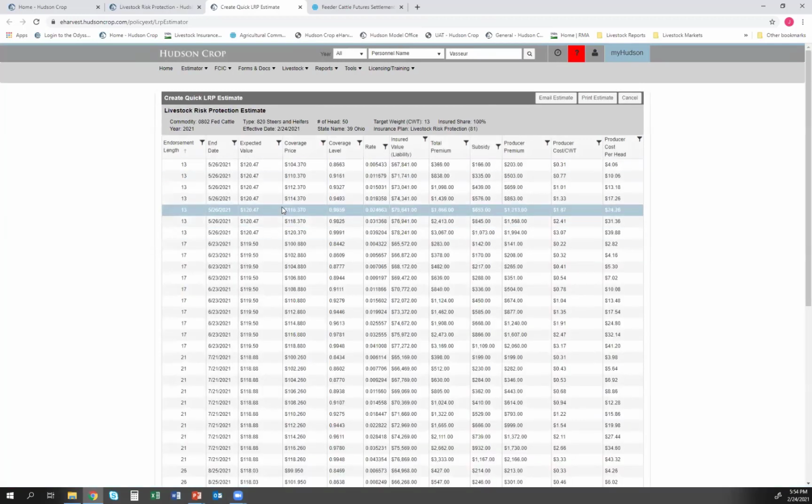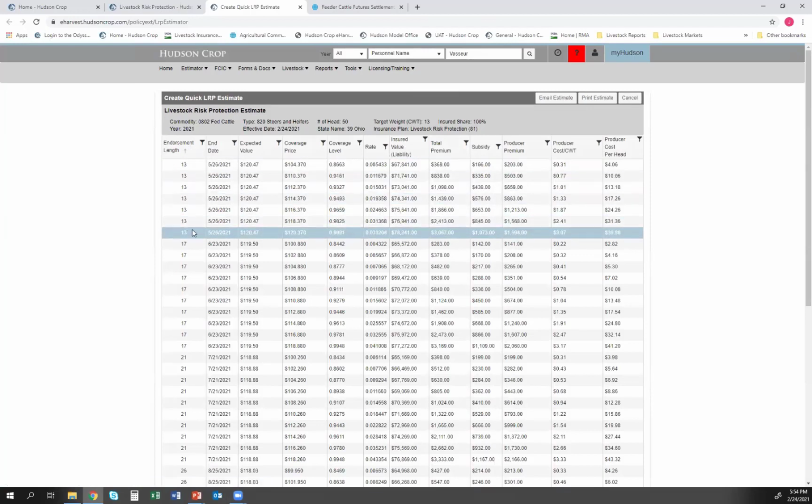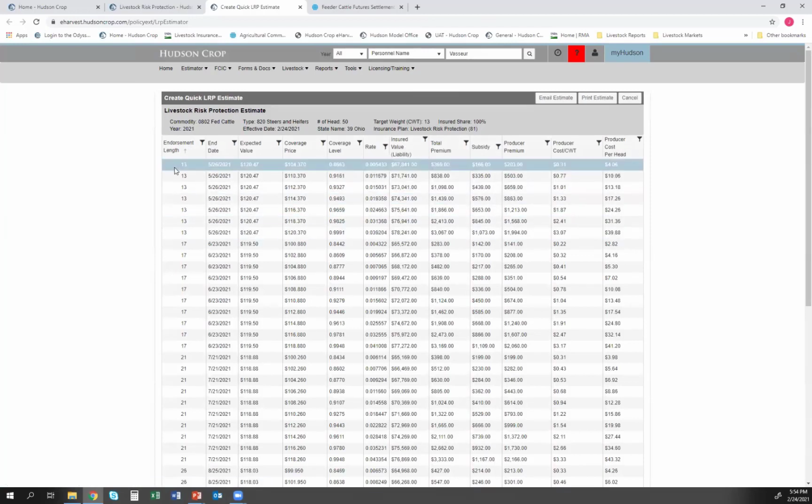And now it's going to break it down, and it's going to sort them in the endorsement link. So it's going to start with the shortest one first, so 13 weeks or 3 months. It gives us an end date of the end of May, 5/26.